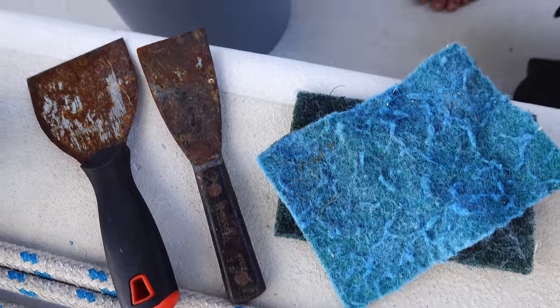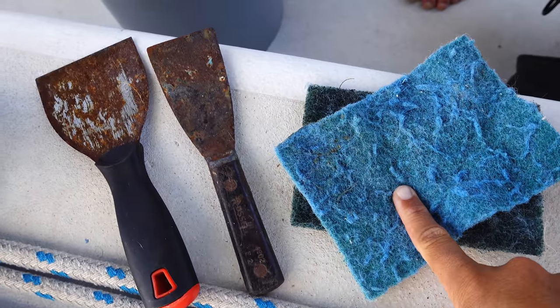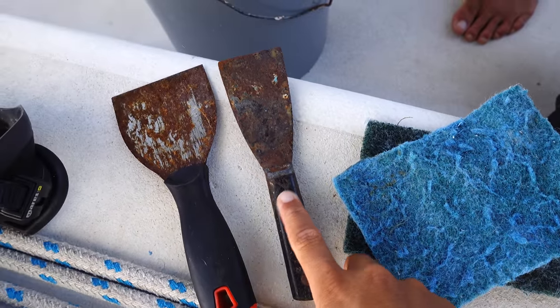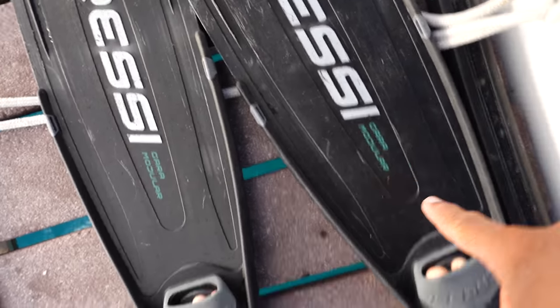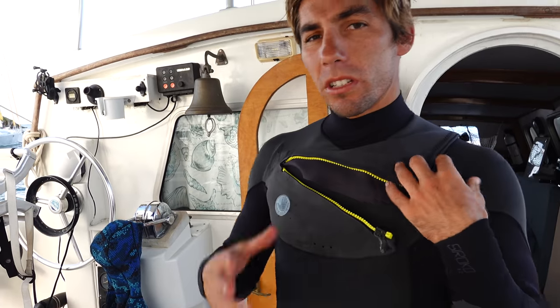Today's tools include a Scotch-Brite pad for the algae, scrapers for the barnacles, mask, fins, wetsuit, and what are you using to grease? It's on the step over there, just the grease gun that came with our Max props. We got them a couple years ago.